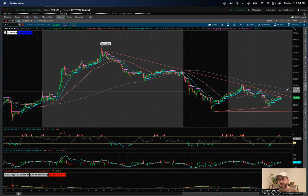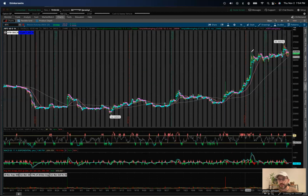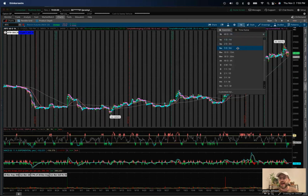I want to see that converge down a little bit more, and then eventually we would get that break of the diagonal. And like I said, we wouldn't be looking to play that. We would be looking to play the break from over here, which again was at 35,265.